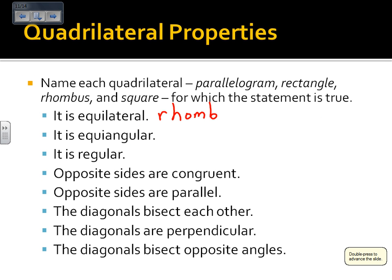So we can say that this is true for both the rhombus and for the square, because that property was true for the rhombus and then it trickles down to the square. If you're ever confused, just draw a picture and take a look at it, okay? It will help greatly. It is equiangular. We just did this one on the homework question. Somebody asked about that one. Which two were my equiangular ones? Rectangles and squares.